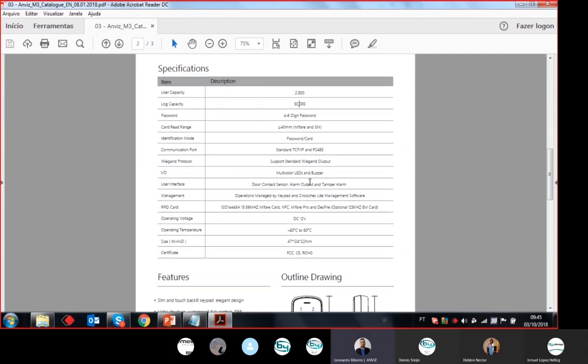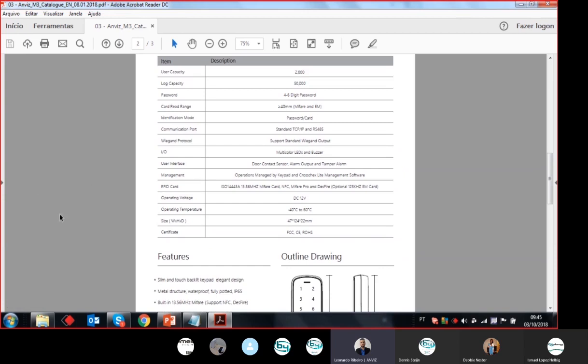It has Wiegand output. This is interesting for connecting to other controllers. You can use our own controller, the SC011, or you can use controllers from other companies in the market, working in Wiegand with the same protocol, and it will have good communication. We have Wiegand 26 as default, and some devices have Wiegand 34 too. These are the main Wiegand protocols in the market for access control.